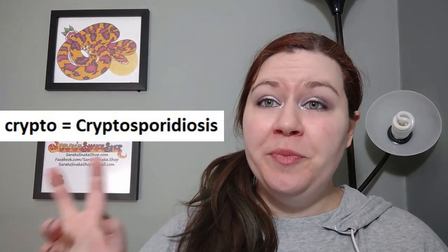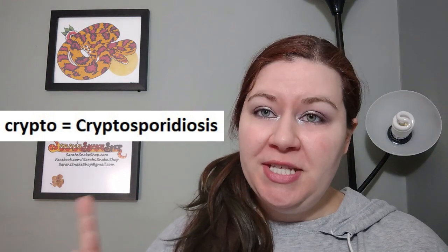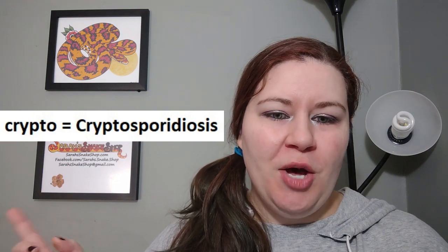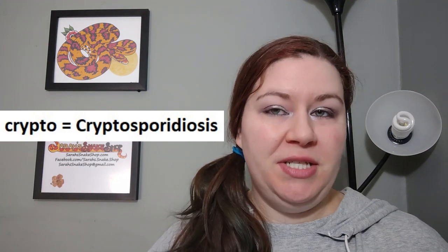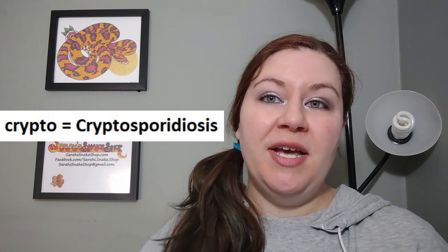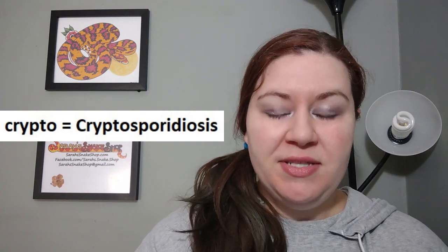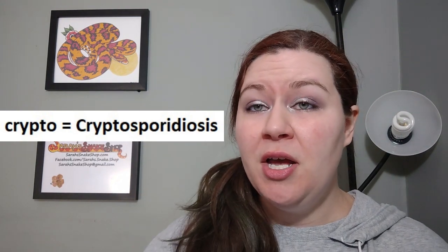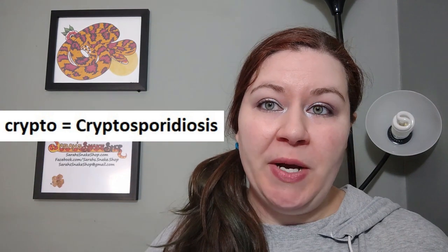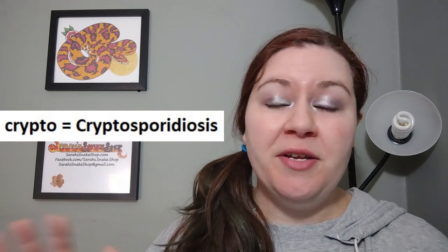The last one on the list is crypto, which is a fatal disease. It's actually a parasite that the snake gets. It's short for cryptosporidiosis. It's difficult for me to pronounce that. But it's basically a parasite and it can spread very easily to different reptiles, and it is fatal. So unfortunately, if you have a snake that tests positively for crypto, you can test it through their poop at a vet clinic or in a couple of other places. If a snake tests positively for that, it is best to put them down because it will infect other reptiles, and it can affect more than just snakes.